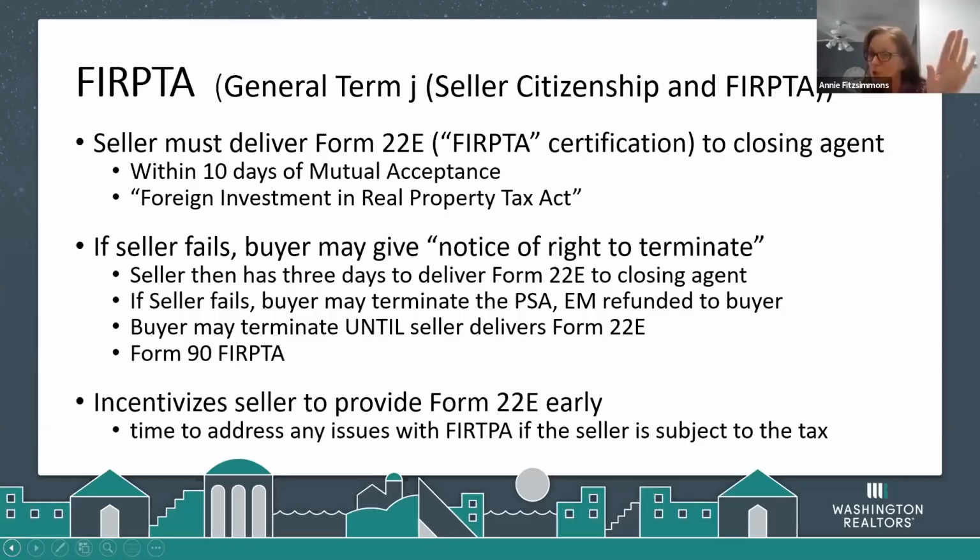Boilerplate language, this is below the radar. It's not on the face of Form 21, but it's in the boilerplate language that pertains to paragraph 14 of Form 21 on the front page. And it says that if 10 days following mutual acceptance, seller has not delivered a Form 22E completed and signed to the closing agent, with a copy delivered to buyer's broker, then after those 10 days buyer may deliver to seller a Form 90 FIRPTA, and it's a new form. A copy of that form is directly behind Form 21 in your materials.